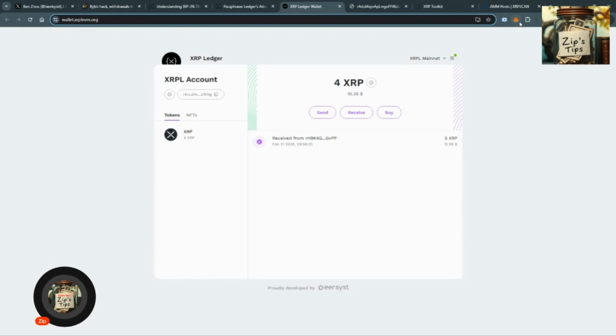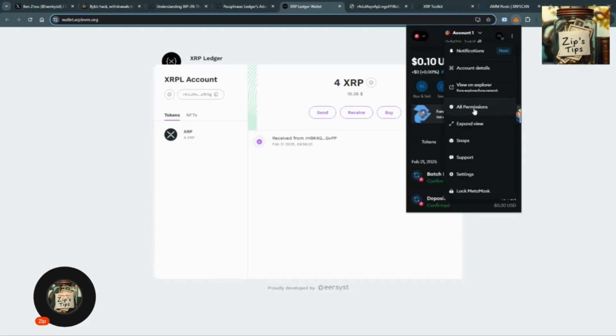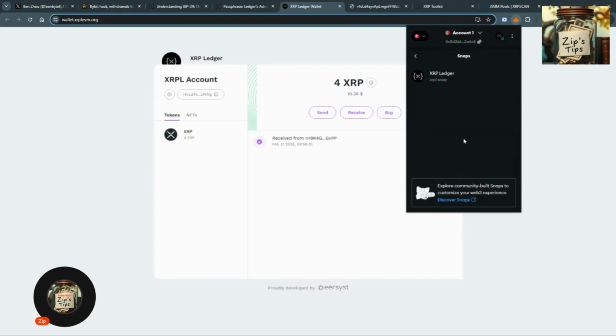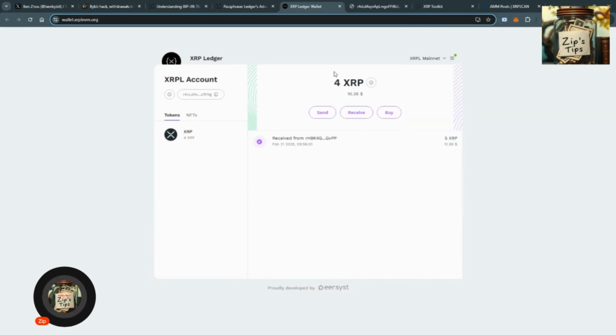If you're interested in that, again, it's within MetaMask. You go here, you go to Snaps, and you can upload a Snap, which basically is a Web3 capability with regard specifically to XRP, but there are other snaps out there, just showing you XRP at the moment. And you can create a Snap account so that you can have a Web3 interface for some of this other stuff that's coming out in the future.